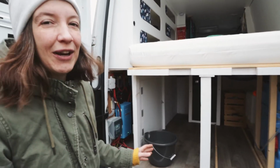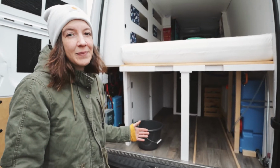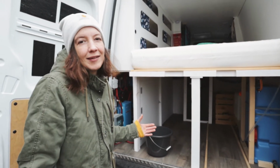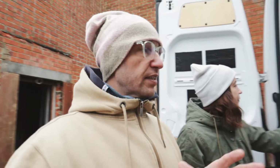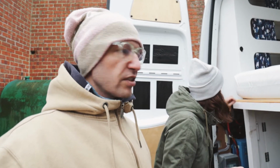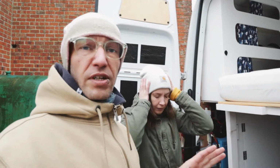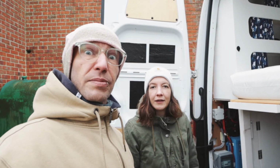Today is really the day we have to clean it because it's all dirty. We lived in it for 6 months and we cleaned it in the meantime, but it's not as clean as I would like it to be clean. While cleaning the bus, we're also gonna tell you what we really like and what we dislike, because living in the bus for 6 months really brought us some good insights on our build. And today we're gonna share with you what we think is good and what we think is bad.